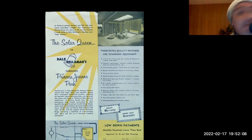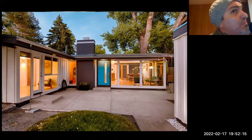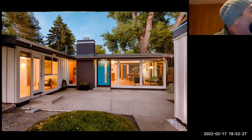Where does he get this idea? He gets it from Cliff May. So this is a Cliff May house on the back end. What's missing from the Cliff May house here is that when Cliff May built this, he created these big canopies above it that have these cranes that were patented by his company.